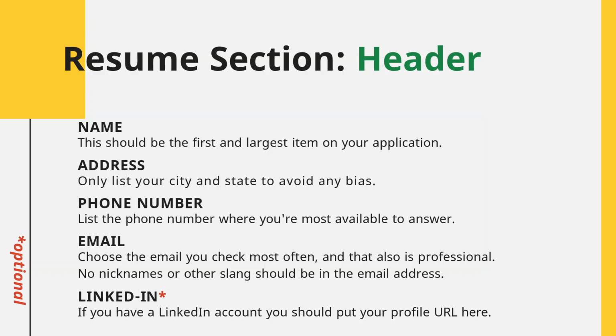You're going to list your address. I would say best practice is probably just to do your city and state. They're going to assume that if you're applying for the job that you can get there. There's no need to list your specific street address because, depending on what neighborhood you live in, there might be some conscious or unconscious bias about people who live in a particular neighborhood. So just list the city and state that you're residing in for your address.